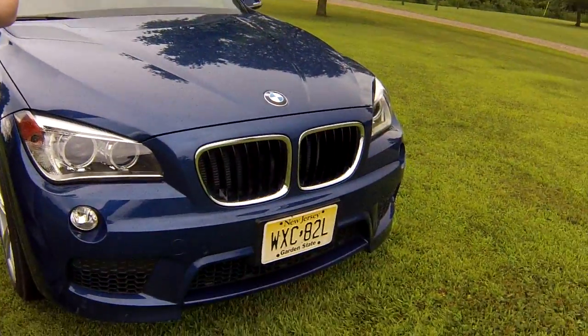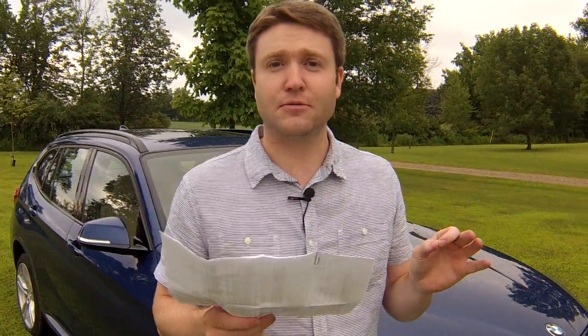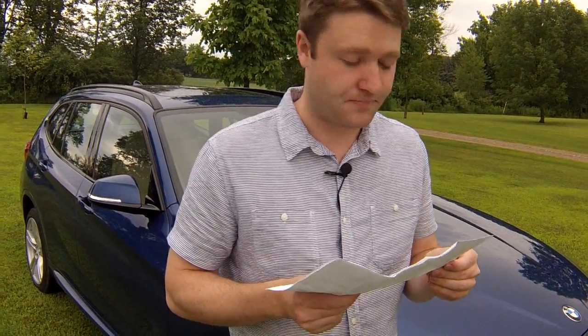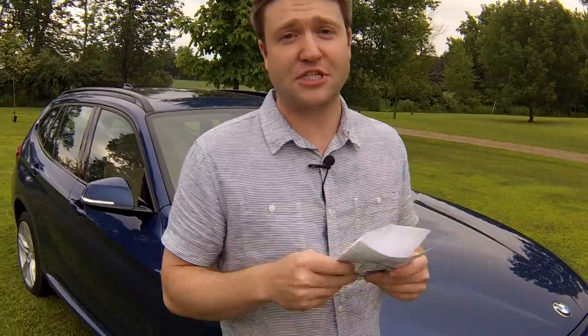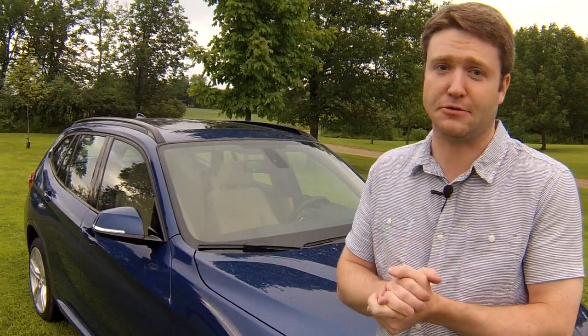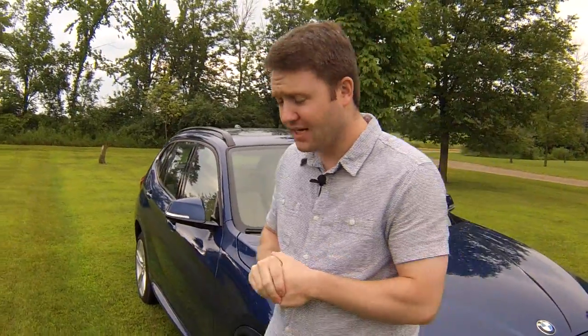But no, in BMW speak, premium package gets you such cutting-edge luxuries as an interior mirror with a compass. Things like lumbar support. How about a universal garage door opener? Yes, you're even paying extra for keyless entry. You're paying extra for an auto-dimming rear view mirror. These are all features that are standard on just about any Kia these days, and here you're paying extra for them. So yes, it starts at $32,000, but if you really want some luxury features, this one's optioned up to $46,000.